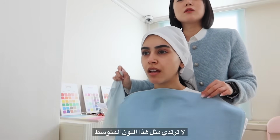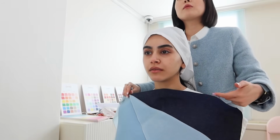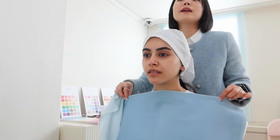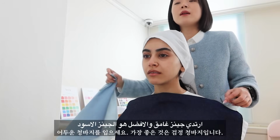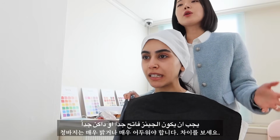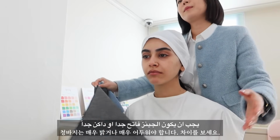It will show your dark circles. Looks too yellow. That's why I'm not going to recommend this one. This one is still better than this one. Don't get this middle light denim. Get a darker one, but black denim is better though. Ta-da! So it works the same way. Very dark one or very light one.